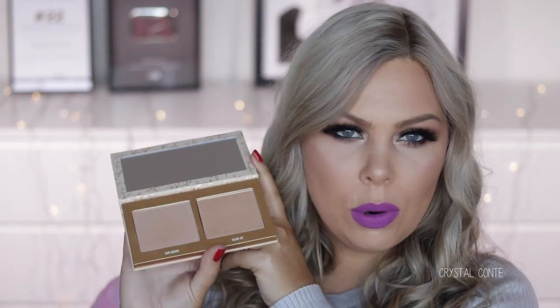You do get the Skinny Dip Face Duo, so it comes with a bronzer and a highlight. You also get 2 of the Super Glitter Glosses. I did the demo using Glitz today. Finally, you get 3 of the Ultra Glow Loose Powder Highlights. Now, I've used Fiji today in my demo. So what I'm gonna do now is play the demo for you, and then we'll get into some swatches and then the review.